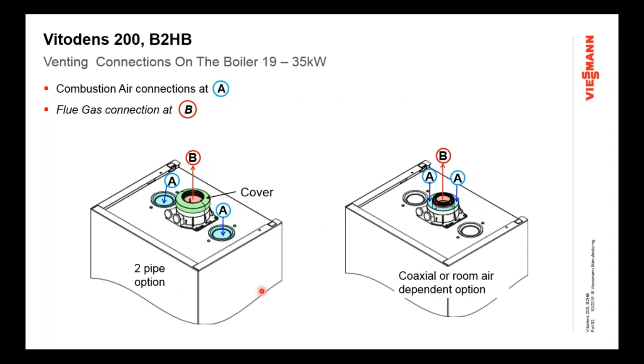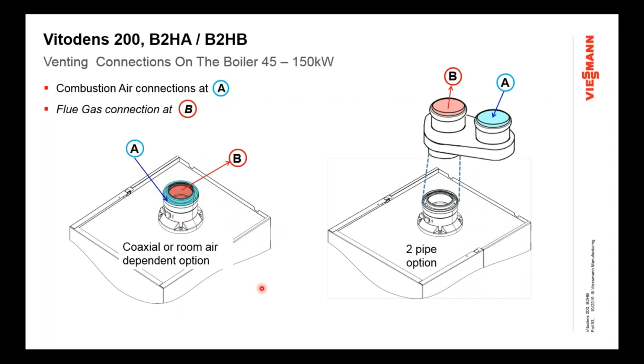And then on the larger series boilers, if you want to do a 2-pipe system, there's a special adapter which goes on there, so you can have flue gases and combustion air coming in that one unit.